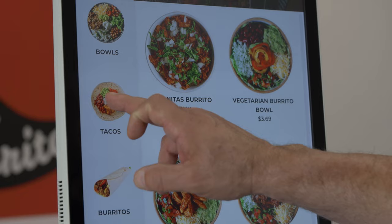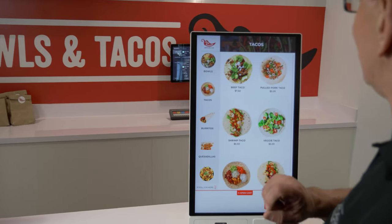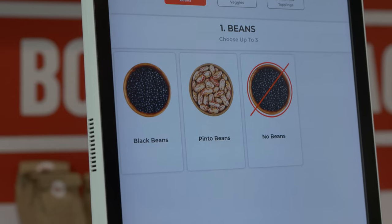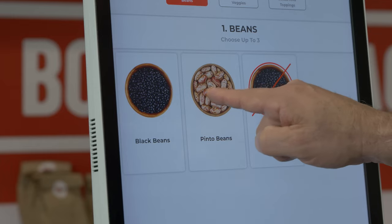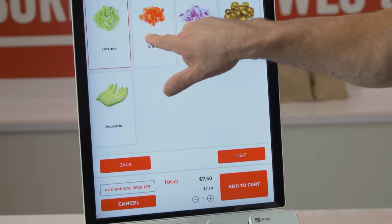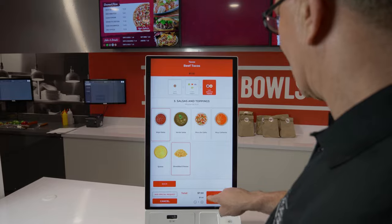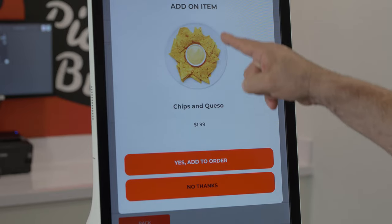I'm going to select tacos. Notice that GRUBBRR has designed the intuitive builder mode that guides customers through their ordering process. Customers can't progress without making the required selections. I'm gonna go with pinto beans. Next, I'll select veggies, followed by our toppings. When I add this item to the cart, we are presented with our first upsell.